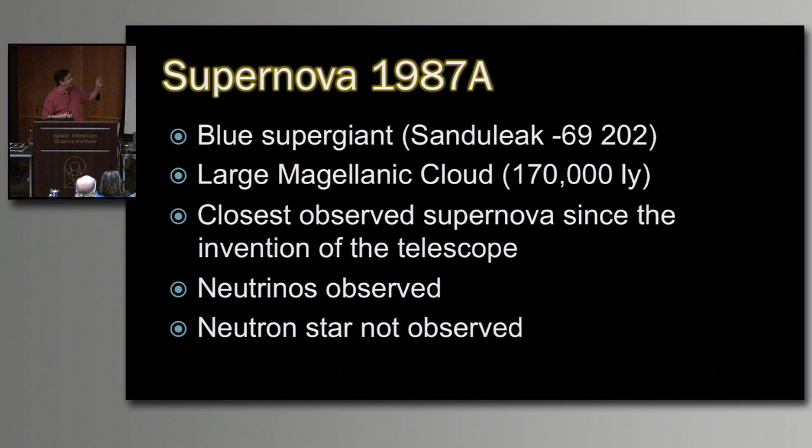However, a star of this size should collapse to form a neutron star. And for 30 years, we've been looking for that neutron star, and we still haven't found it. So something else funky is going on there. There is a neutron star that we're looking for. All right, so let's talk about where it is.